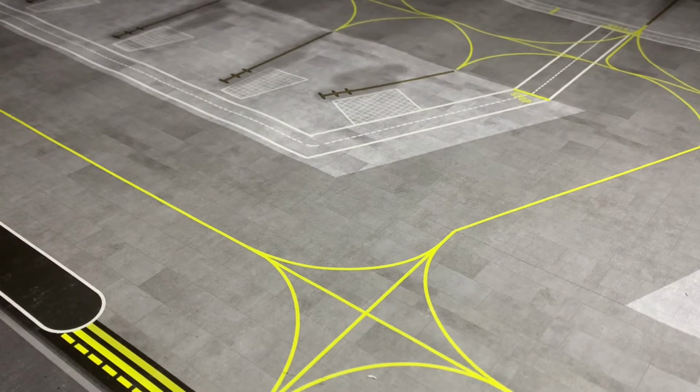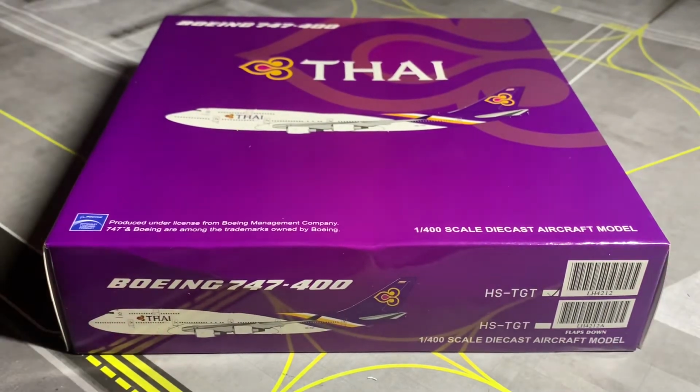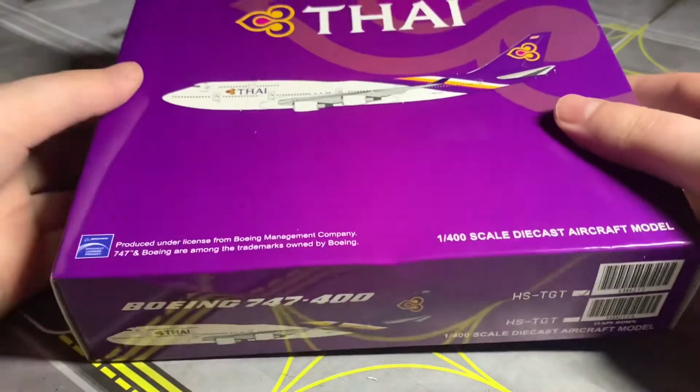So putting in the next box, here is the next one, the Thai Airways International Boeing 747-400 by JC Wings as well. This is in the flaps up configuration. So let's have a look at the aircraft.